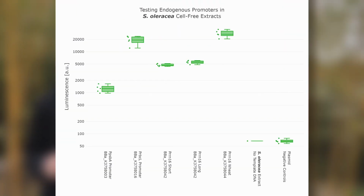Our efforts paid off. By further optimizing our experimental procedures, we managed to develop cell-free systems fully capable of performing protein biosynthesis using endogenous transcription and translation. This allowed us to characterize different endogenous promoters from different species in our spinach extract.